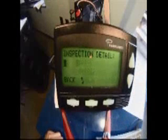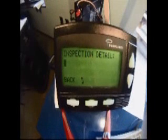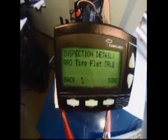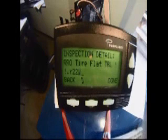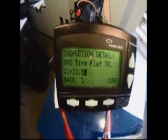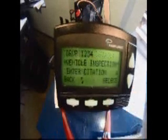Hit the Next key. We can put in the inspection if you had a repair that was necessary. You could put an example of a right rear outside tire, flat, on the trailer, and you could let us know that it's an 11R22.5. And that's how you use the backspace key. Hit Done, and our inspection is done.